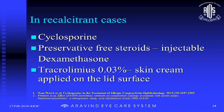So what are inconsistent cases? What do we mean by that? Most of these cases need steroid for a long time. So instead of using steroid, naturally we have to go for other immune modulators. Cyclosporin and tacrolimus are the two we have in hand. Tacrolimus is 10 times more potent than cyclosporin comparatively. So it's more effective in my experience. It's more effective in papillary reactions.